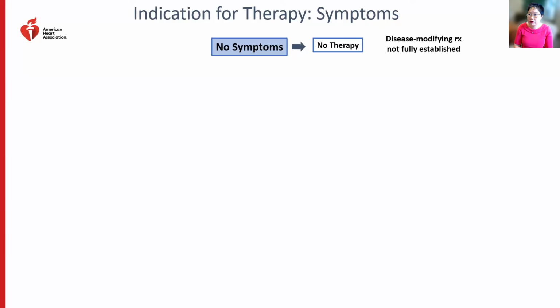When we're thinking about starting therapy for patients with hypertrophic cardiomyopathy, it really hinges on whether or not they have symptoms referable to HCM, meaning do they have functional limitations, effort intolerance that is impeding on their quality of life. If patients do not have symptoms, then really no medical therapy is indicated. Disease-modifying therapies have not yet been fully established, although this is an active area of investigation.